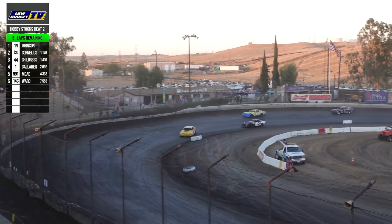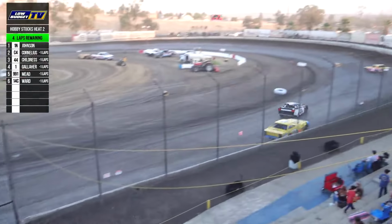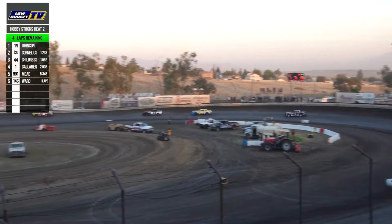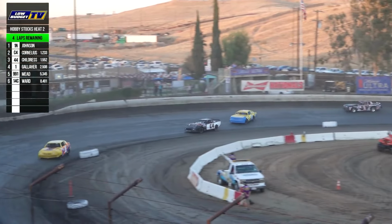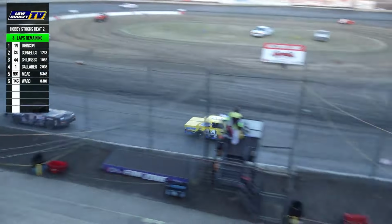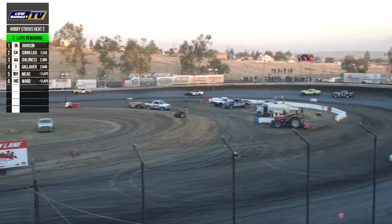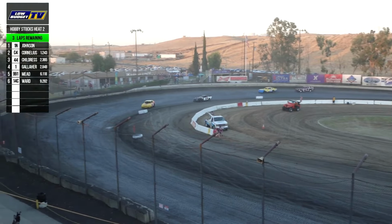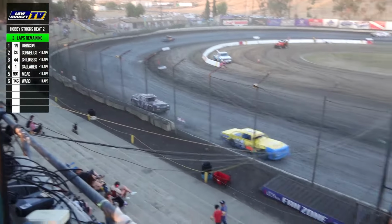Childress continuing on here, working the outside on Cornelius. So Colby Ward made a slide there and up the track in front of his third spot. Cornelius. And now Childress going to have to react and get all crossed up. Nicholas Johnson out into the lead. Cornelius in the second spot. Gallagher trying to close back in on Childress for third.